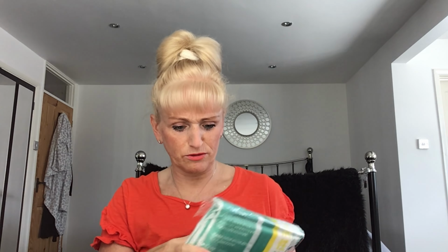And it's got little flamingos on it. It was only about £1. These popped up on my feed as well, and I don't even know why I bought them, but I just thought they'd be really handy to have in the cupboard. They're disposable towels.